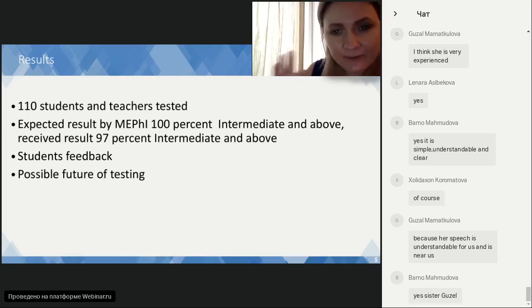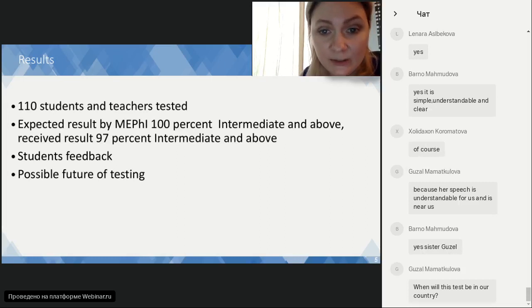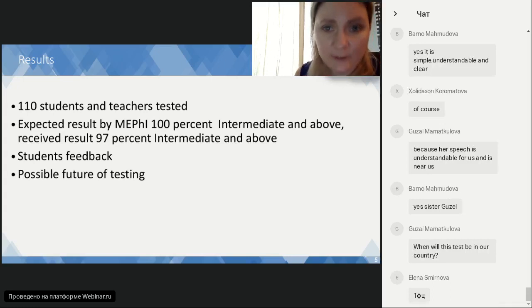When we talked with the students who had a lower level, their tasks were not as difficult; they were a little bit easier for them. So what we expected to get from this testing, because once again, those were good students with a high level of English, was 100% at intermediate and above level. What we had was 97%, which is very good, I think. And for those people who did not get the expected level, the reason was mostly technical. It was about a microphone not working, headphones not working, things like that. So it was not about their level of English or tasks that they found too difficult.